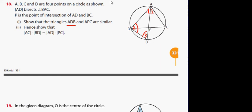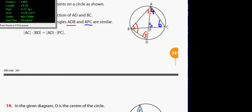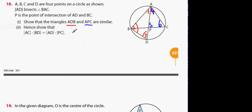And the other triangle, I won't use angle 1 twice actually, I'll use angle 4, but angle 1 and angle 4 are the same. This one here? Anybody? Why am I labeling 4, 5 and 6 there? Because they all belong to APC. Right. Both of these are triangles. ADB is a triangle and APC is a triangle.